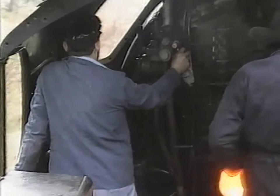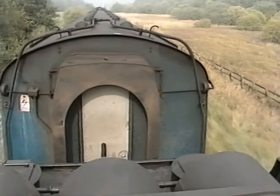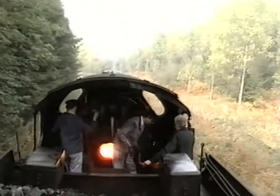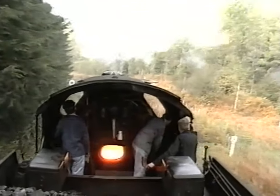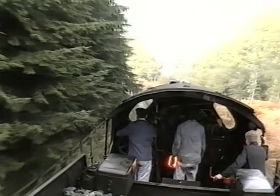The cab appears to be quite spartan, but this was the general theme of steam locomotive cabs. Only in later years were fully enclosed cabs provided, and these were often uncomfortably hot and airless. The classic open cab was quite effective when running forwards, which was the normal direction of travel.